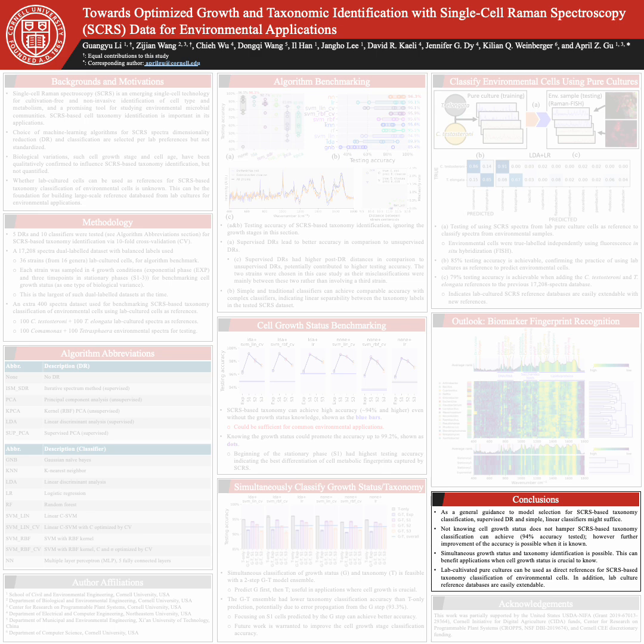Here are some key conclusions of this study. First, we showed that supervised DRs and simple linear classifiers can suffice for SCRS-based taxonomy classification. This can be used as a general guidance for algorithm choice. Second, not knowing cell growth status does not hamper SCRS-based taxonomy classification, though knowing this information can yield even higher accuracy. Third, simultaneous growth stage and taxonomy classification is possible. And fourth, lab-cultivated pure cultures can be used directly as references to classify environmental cells, despite their different growth conditions.